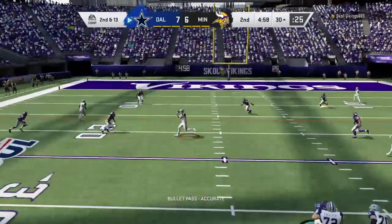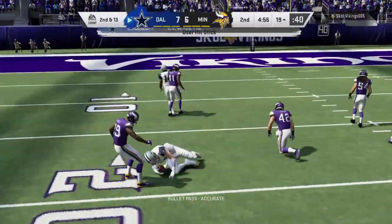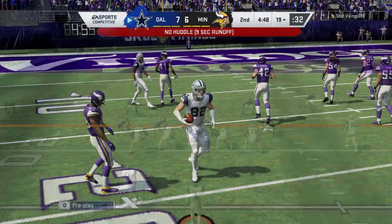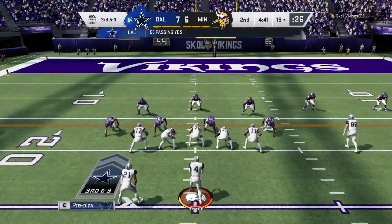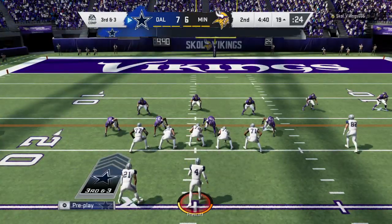Now on 2nd and 13. Prescott completes it to Jason Witten. And he'll be brought down inside the 20 at the 19. They get 11 back on that one. It leads to 3rd down.